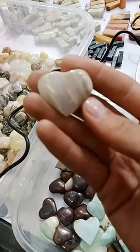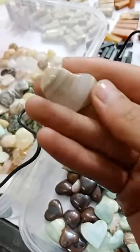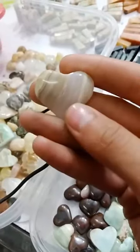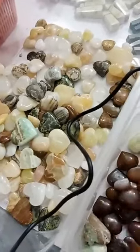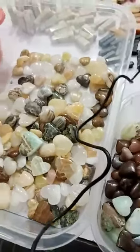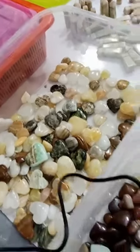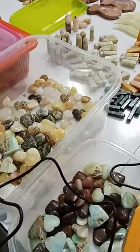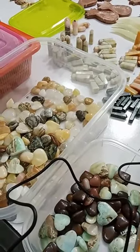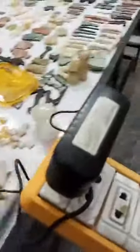I found another one, the pink banded onyx. This is another one. Okay, this is another one, pink banded onyx. Other hearts and towers, please. Okay, so I am going to show you.